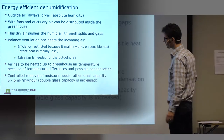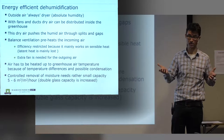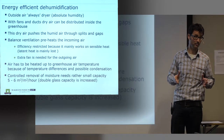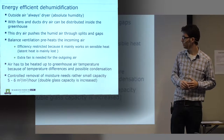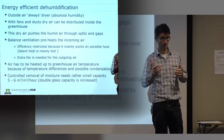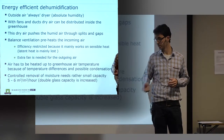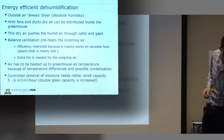Well, how much do you need? Approximately 5 to 6 cubic meters per hour is sufficient. That's in the hours when there's no sun and heating demand is needed. Then this amount of ventilation is already enough to keep your relative humidity around 80 to 90% in the greenhouse. Of course, when you're applying double glass or more thermal screens, it slightly increases because you get even less condensation on all kinds of parts, so you need more dehumidification using this system. So then you slightly need more ventilation in that respect.